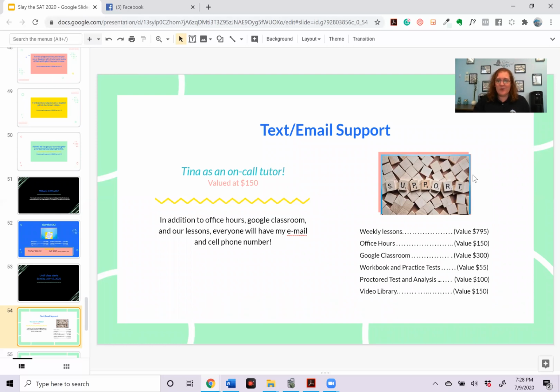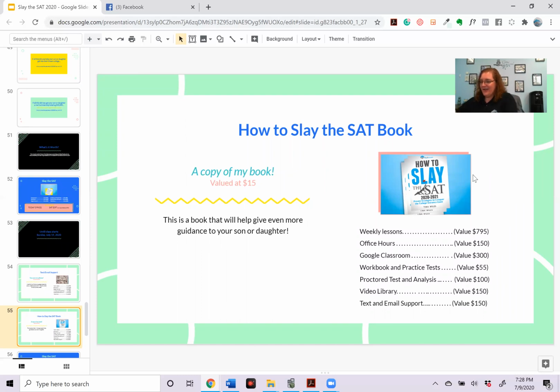So in addition to everything I just went through, there will be text and email support. They'll have my text and email, usually text, most kids don't email, and I'll be their on-call tutor. So any questions that they have, they can get me pretty much immediately. And then the other thing that I will be sending with the books is my brand new published How to Slay the SAT book that's currently available on Amazon. It goes along with the SAT practice test book with the eight tests, but it's even more information and guidance for your student on how to approach the test.